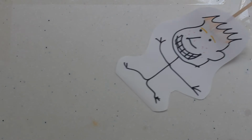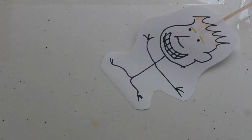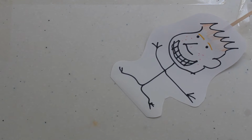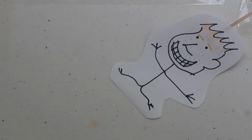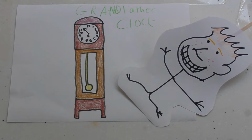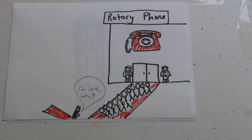Meet Jim Bob. Hi, I'm Jim. He was born in 1930 and is a relative of the original Bob. Bob wants the latest in communicative technology, the rotary phone. I want the rotary phone. In order to get to the opening on time, he uses a pendulum clock. However, this means that he's very late for the opening. This is because they are only accurate to the nearest minute.